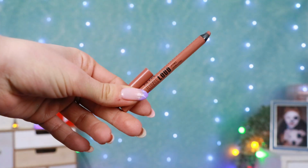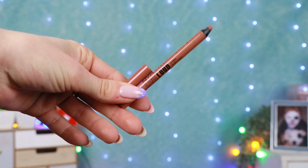Pretty, pretty, pretty. Look at that. So now let's do a lip combo. This lip combo is going to be so up my street. It is ridiculous. This is the NYX Line Loud in the shade Global Citizen.